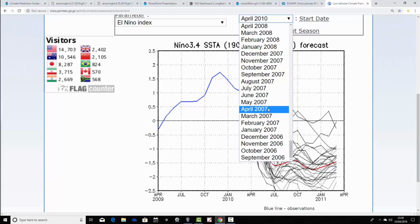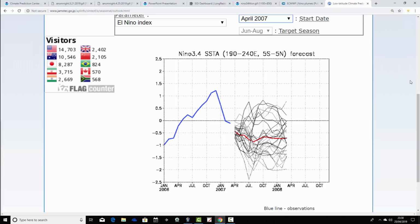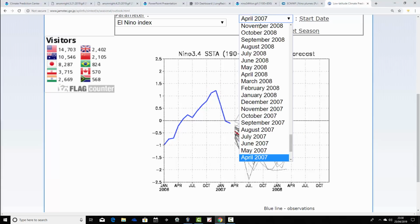Let's have a quick look at 2007. So again, 2007 was going from a weak El Nino into a La Nina event, quite clearly forecast for that La Nina event by April 2007. That's where it was, actually back to ENSO neutral already by this point in April 2007 from a weak El Nino, and it was clearly going for a La Nina event. Albeit at that point, quite a weak La Nina event, but actually that was strengthened later on in the year.